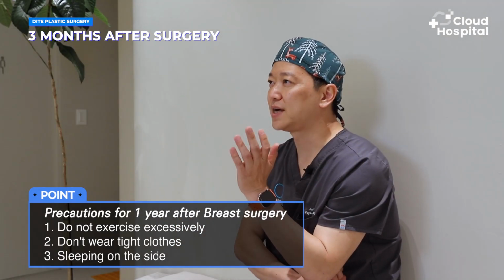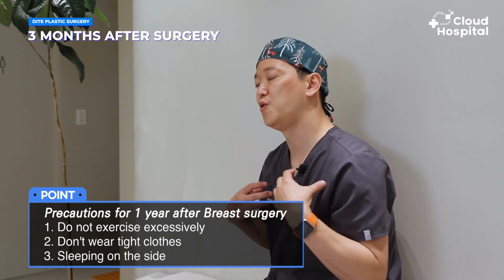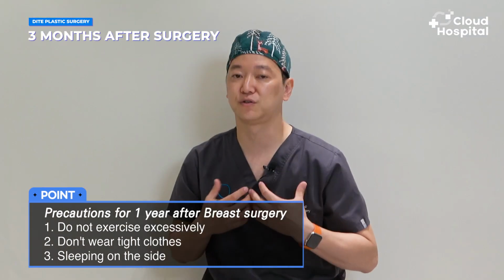Also, we recommend that patients be careful when sleeping on their side during those 3 months. That's because when you sleep on your side, the 2 implants could touch one another or could get stuck inside, and when you lay on your back, the implants can expand outwards. But after 3 months, when you lead your daily lives, the implants won't interfere as much anymore. But as I said earlier, when you exercise vigorously, there may be some changes, so be careful with that.